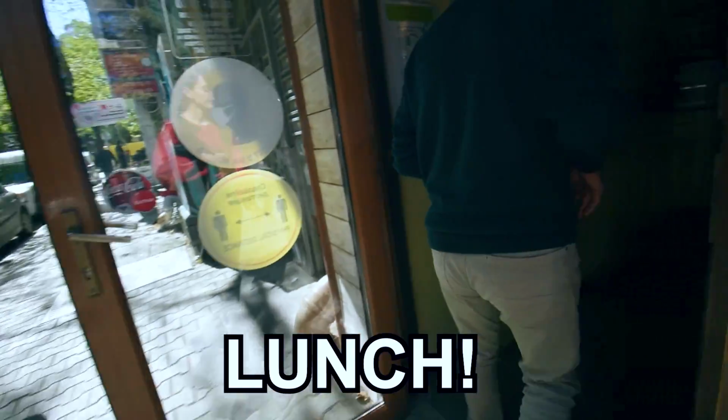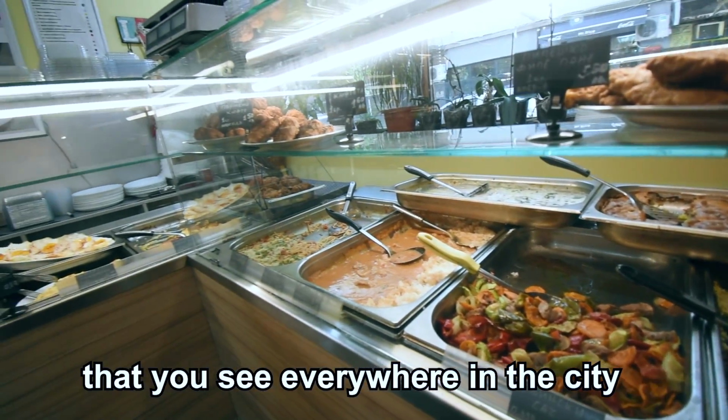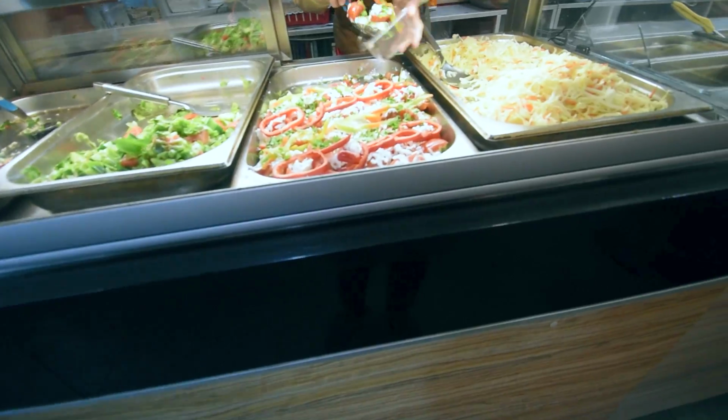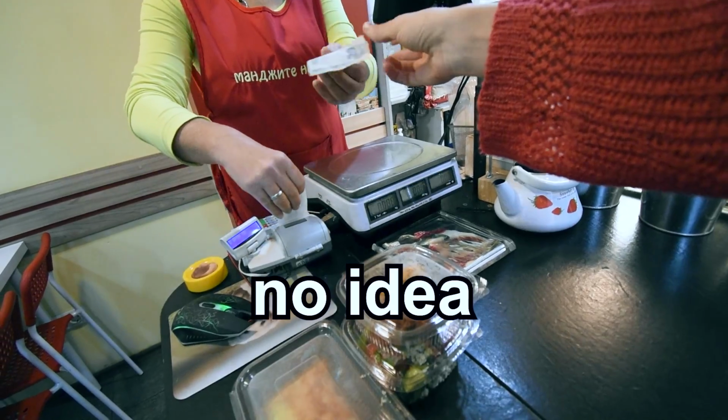For lunch, I'm doing what the locals do and going to one of these really cute takeout canteens that you see everywhere in the city. This one serves delicious homemade food and everything looked so good, so I got a lot of stuff. I went with 4 different dishes that look really cool, but I have no idea what they are. So we're gonna discover that together.